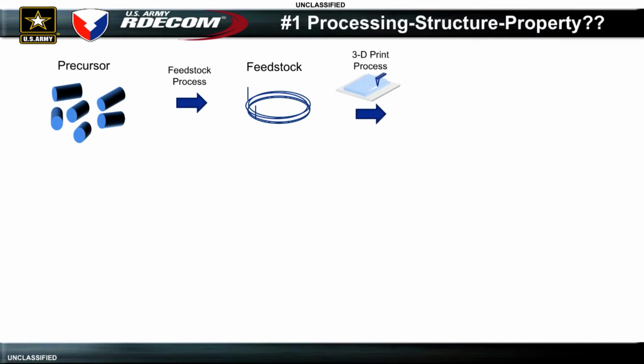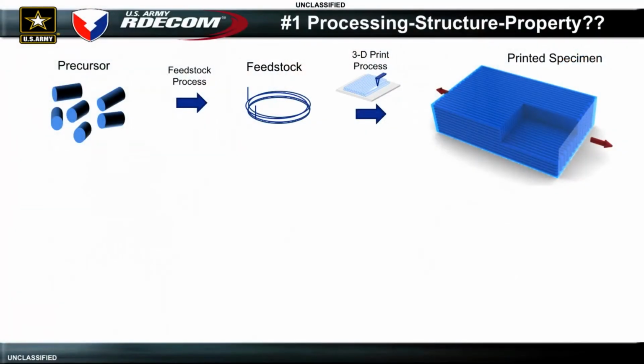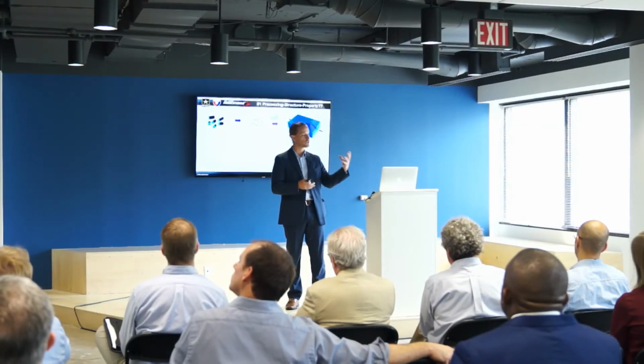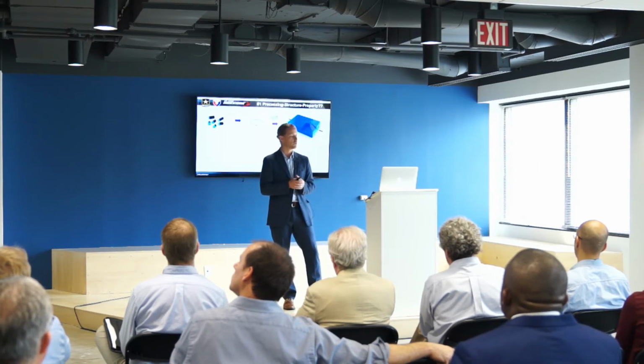And then we do our 3D print process, right? And there are lots of different ways in which we can do that. We can print at various speeds, at various temperatures. We can raster in different orientations. All these things result in some final printed specimen. That printed specimen is now going to have some mechanical properties and electrical properties, thermal properties, and depending on how we actually went through and processed that, that's going to affect those final properties.